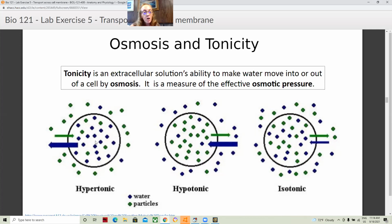If the solute concentration on the outside of the cell is greater than the solute concentration on the inside of the cell, this is called hypertonic. Think of hyper as meaning something much higher than whatever else is going on. If you think about a hyper child or a hyper kitten, it's got higher energy than the surrounding environment.